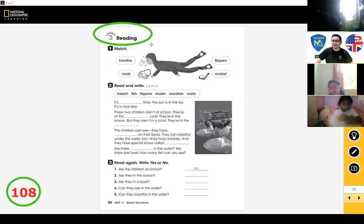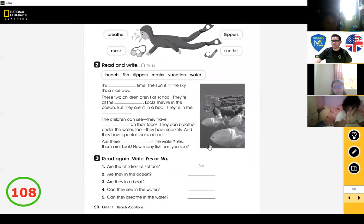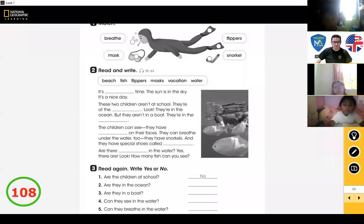This is the lesson 3 reading. Let's start with this part. Match. We have to match. Do you remember the reading that we learned the previous lesson? Here we have some activities to do. Let's start with the first one. It says match.